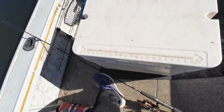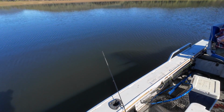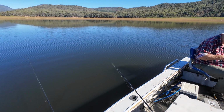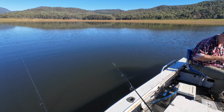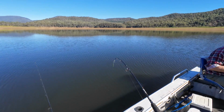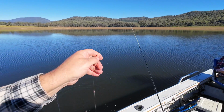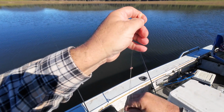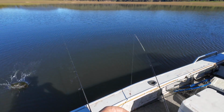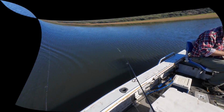Put about 400 of my compost worms on here. They bite straight away, as soon as I put that down. The moment I put that down there, something grabbed it. There's only about half a worm left on the hook. There he goes. Got him. It's only in the water for about five seconds as soon as it's at the bottom. I'm going to put the same worm remains back down.